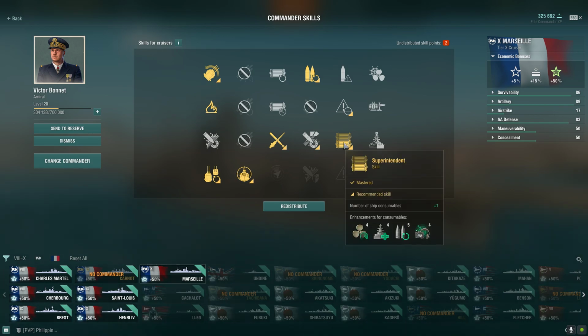So the next one is superintendent. Why? We are going to need it up ahead for the increased charges for the repair party, as well as the rest of the other consumables.